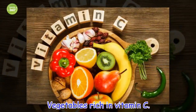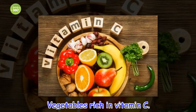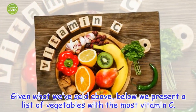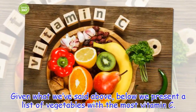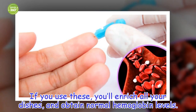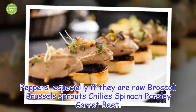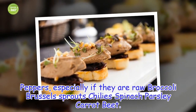Vegetables rich in vitamin C. Given what we've said above, below we present a list of vegetables with the most vitamin C. If you use these, you'll enrich all your dishes, and obtain normal hemoglobin levels. Peppers, especially if they are red, broccoli, Brussels sprouts, chilies, spinach, parsley, carrot, beet.